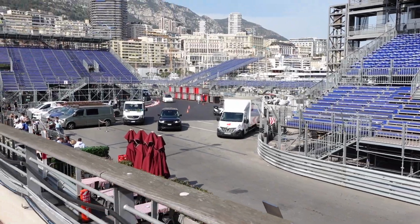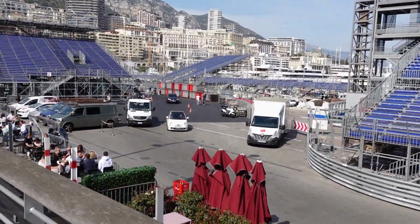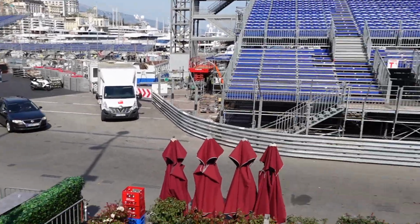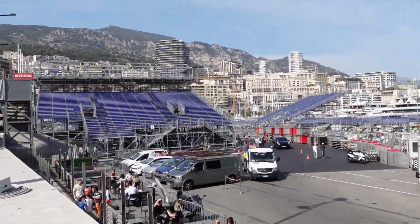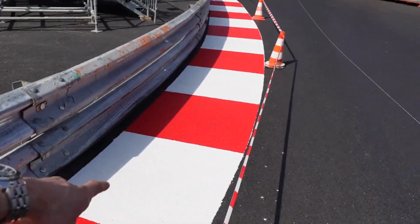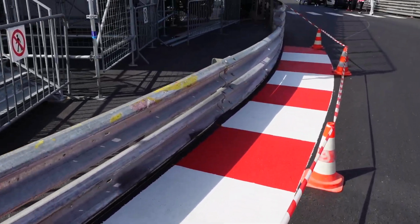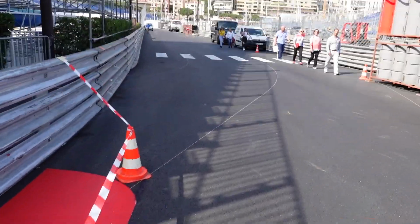Then, like you can see, a very fast corner here, little S turn where the cars, I think, against 250 will be going through. And like you can see, they are still working everywhere to get everything nice in place for the Formula One. And they even painted some new curbs here behind the railing. Yeah, the final touches are getting worked on.